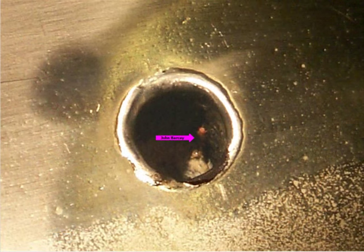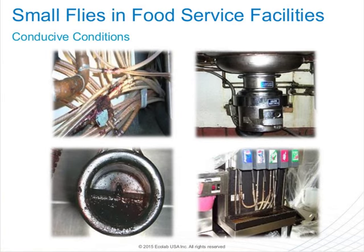This is a fruit fly inside a beer tap drain, showing it rearing its ugly little head there. And here we've got leaking beverage lines with fungus forming. This is a blue fungus that's forming, and then we've got masses of fruit fly pupa on top of that. This is a beverage holster and dispensing holster, and we actually have pupa of the flies within there.